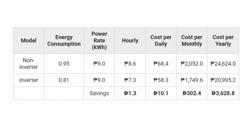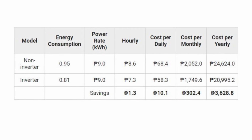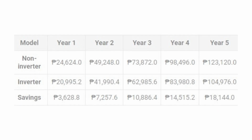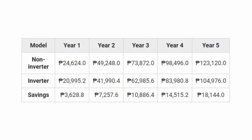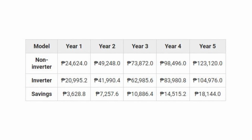While this might not seem like a lot, you've got to remember that air conditioners have a lifespan of 10 years or more. Therefore, the initial investment you put down when you bought the inverter model will keep paying you back in dividends in the form of savings. By year 3, the additional upfront costs of the inverter upgrade will have already been paid for by the savings in operating costs. After that, the savings just keep piling on.